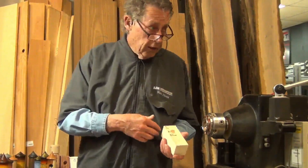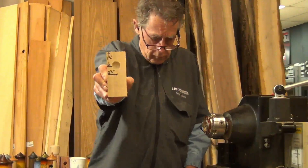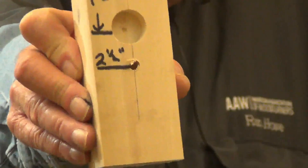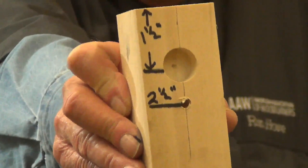Now I'm going to start these. Get that way over there to the camera. It's just a 2-inch square block. I measured down 1.5 inches from the top on a center line. Drill a 7/8 inch hole. Go down to 2.5 inches on that center line and drill a 1/4 inch hole. And that's for the perch. And that's all it is.